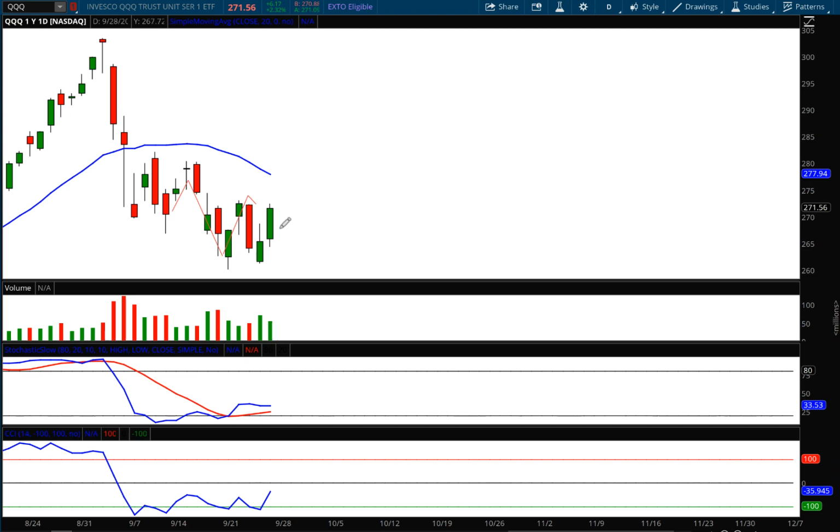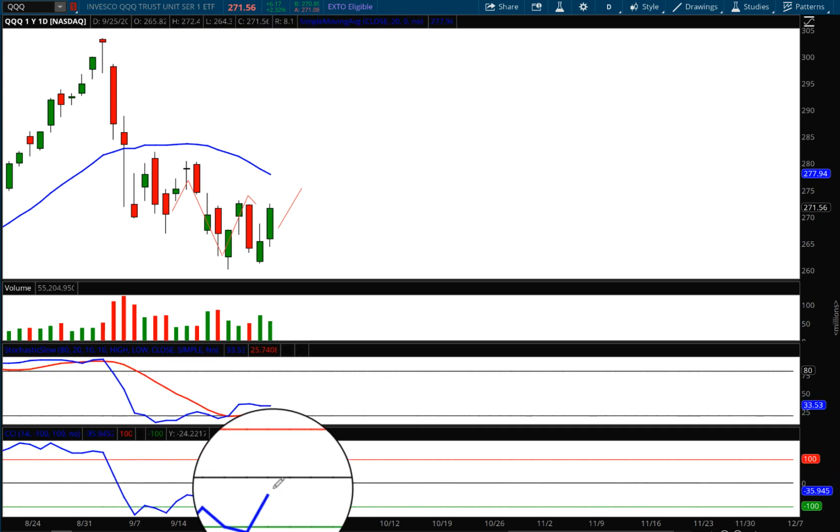Well, again, we have a good strong green candle, but I'm not as bullish on the Qs as I am with the Russell 2000. Why? Well, we have a drop in volume here, which does not show extreme motivation on the buy side. But the mixed signals are coming in so that you can see that the stochastics is starting to flatten out from a downward curve here, and the CCI is starting to move up.